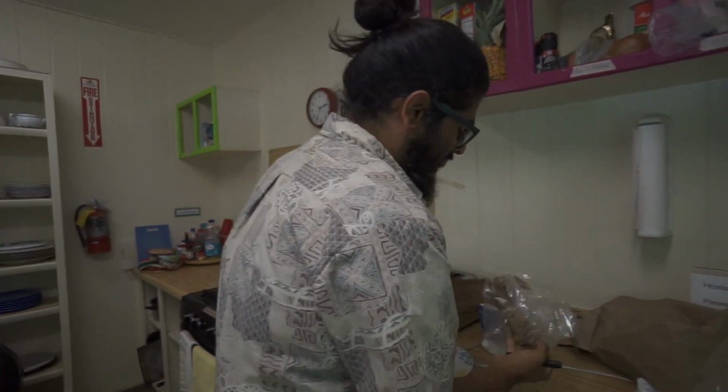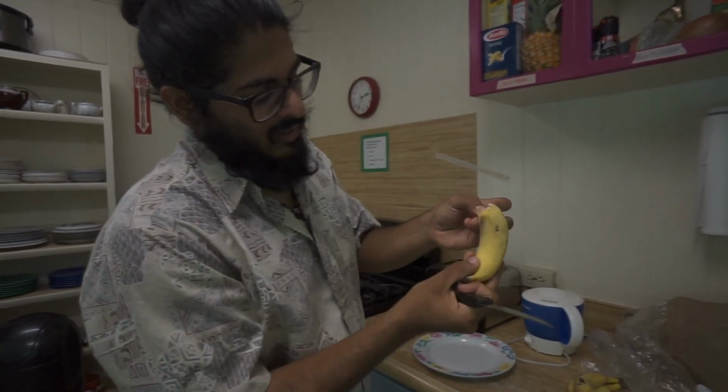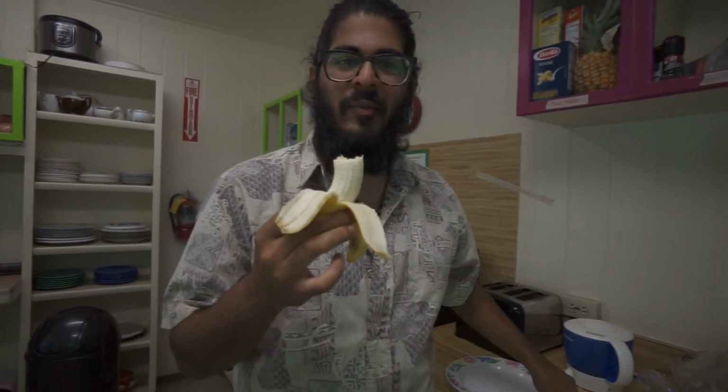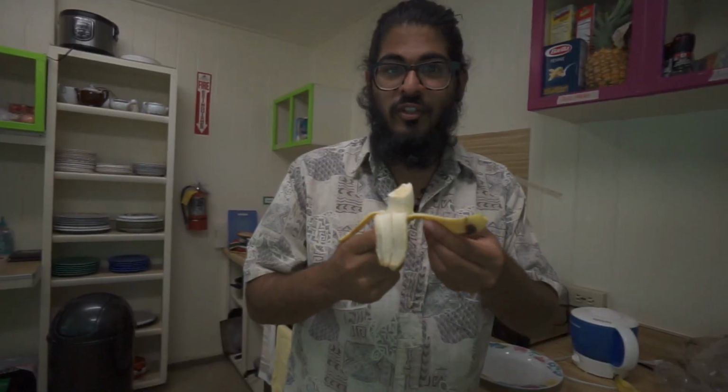So first of all, we got locally grown apple bananas. I don't know what that means. I've never heard of an apple banana before, but this is what they are. They're tiny. They look very ripe and delicious. Ooh, that's a delicious banana. I don't know why it's called an apple banana. It doesn't taste anything like an apple. And that's a delicious Hawaiian banana.